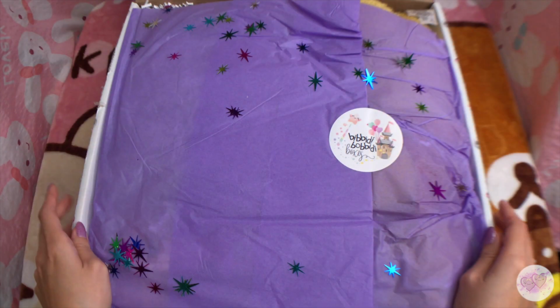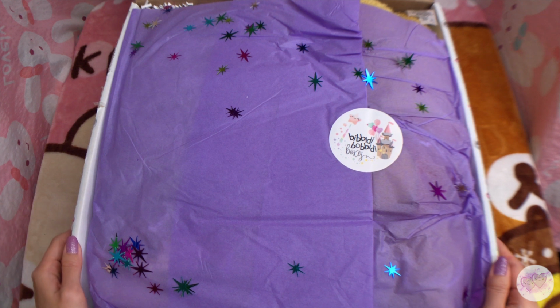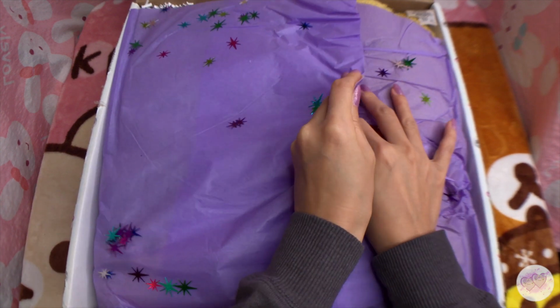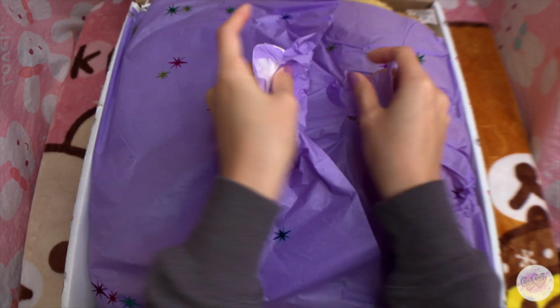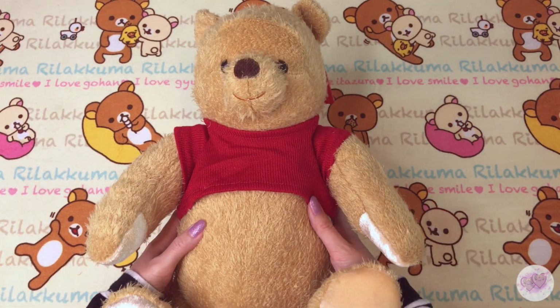I did have a few requests that I put into my box where I requested a couple pins, and I also requested a particular Jim Shore figure. So we will jump right into this and see what we got. Okay. This is our first item.